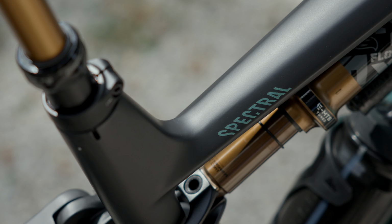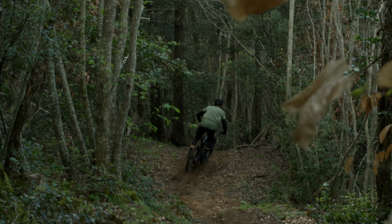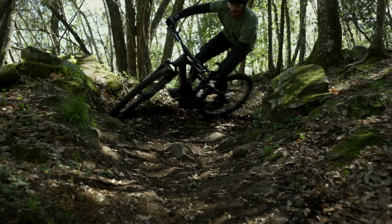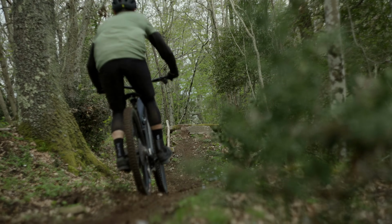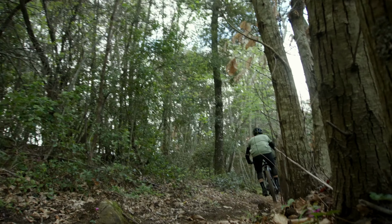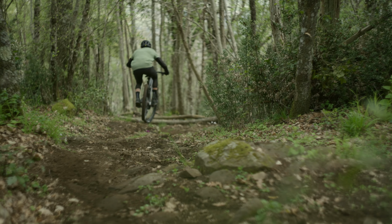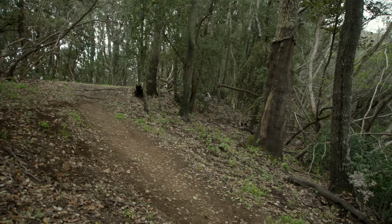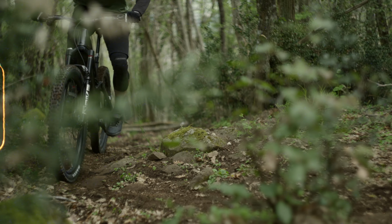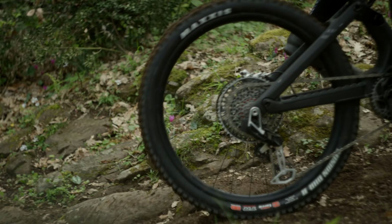The Spectral On CF on the trail feels super predictable, feels super playful. I really like popping around corners and over jumps, but it's also super stable in rough stuff because obviously the e-bike adds some weight, but adds it at the right places, so it supports you through rough and rocky stuff, for example. Everybody liked riding the Spectral On, so we tried to implement all these good genes to the Neuron On.